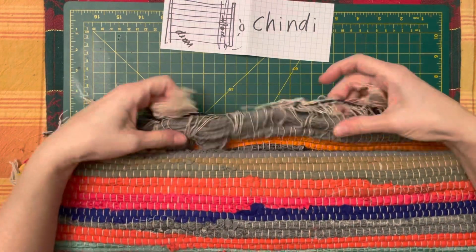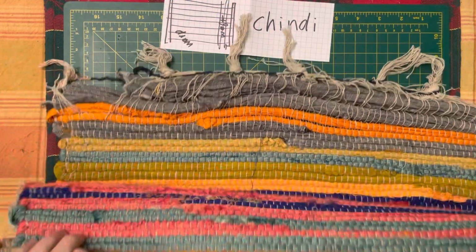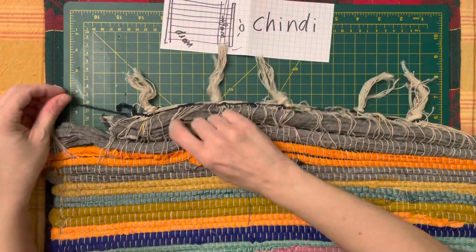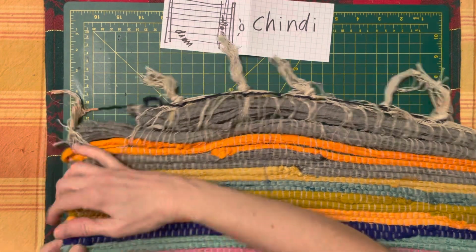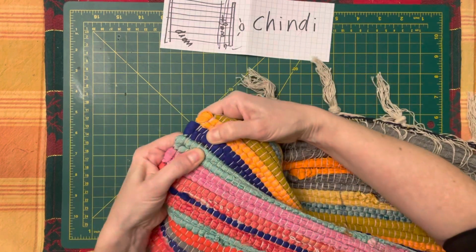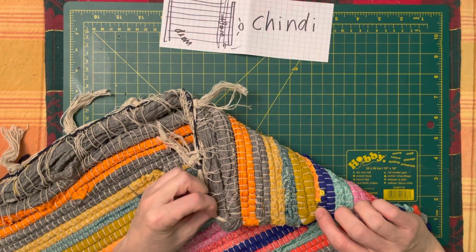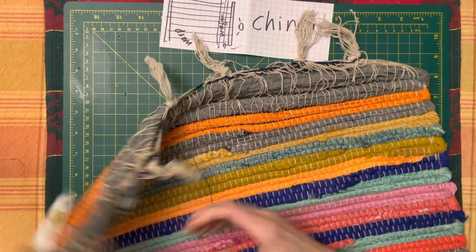So that is chindis. Now, if you're going to deconstruct these, if you're going to buy one, you can start one of two ways. I have seen people start at one end and just sort of clippity clip. I've seen people pull this apart and then carefully get into the stitches and cut it apart. The thing that you need to keep in mind is that there is one edge of this carpet. Is it this edge or this edge?